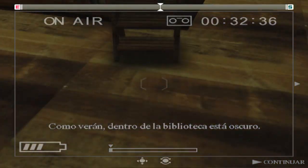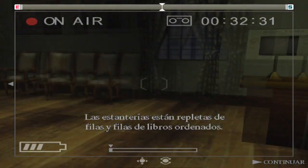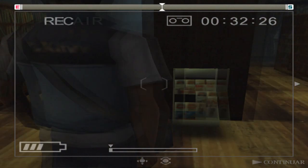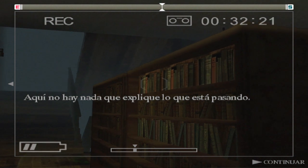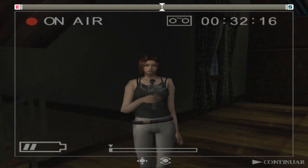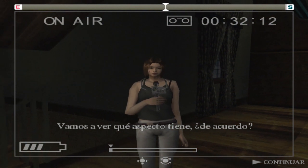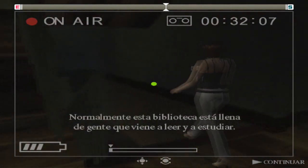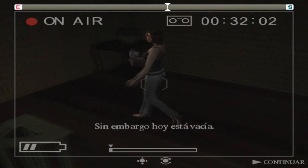As you can see, the library's interior is dim. The shelves are filled with row upon row of neat, orderly books. It's deadly quiet here. Here are stairs that lead to the basement. Let's go see what it looks like, shall we? Usually, this library is a place where many people gather to read and do research. Today, however, it's empty.